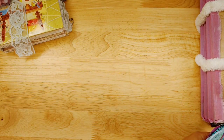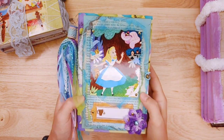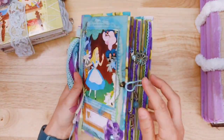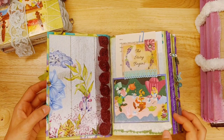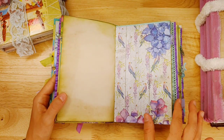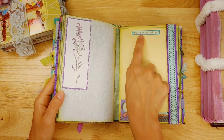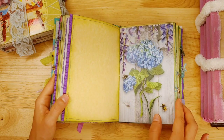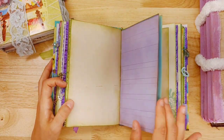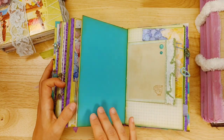Now, we're not done with the cuteness that she has given us, because she did it again with Alice. Look at the little Alice. Oh my goodness. And look at this tassel. Oh, so sweet. So this is also a June challenge journal that Sister Simon made. And she just, I mean, beautiful. I wouldn't have thought of pairing this with Alice either. Now, which way shall I go? But it goes so perfectly. I mean, it is truly beautiful. So incredibly sweet.